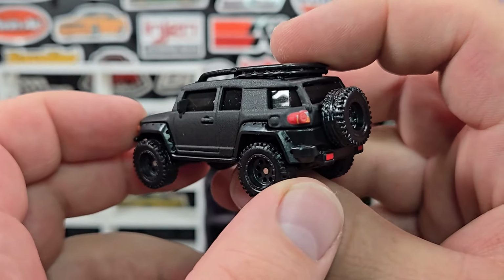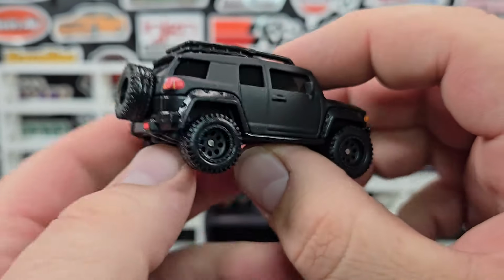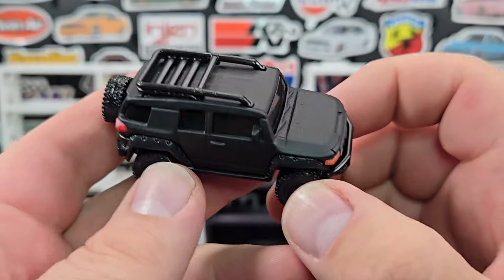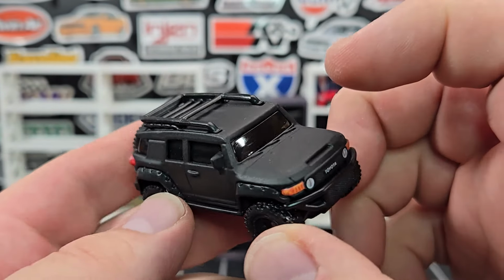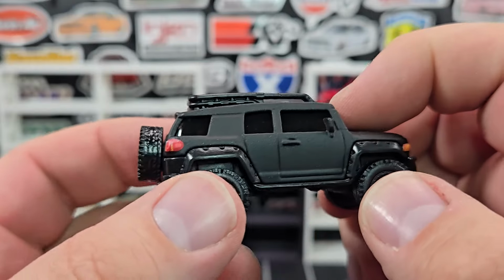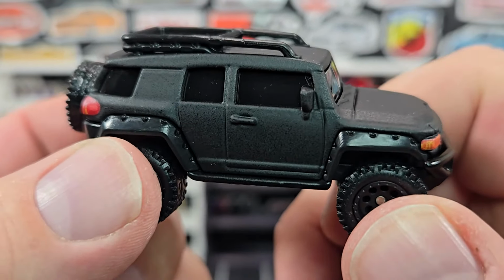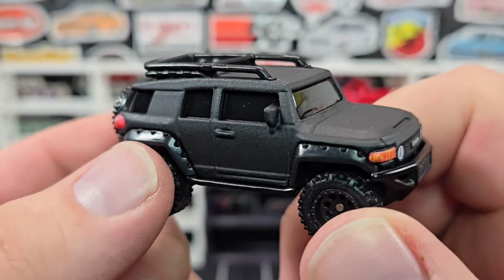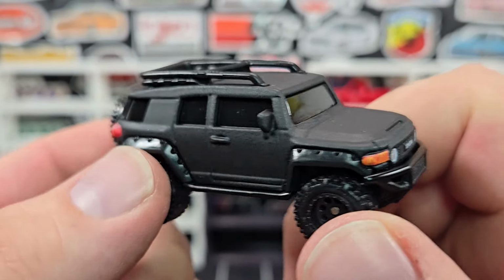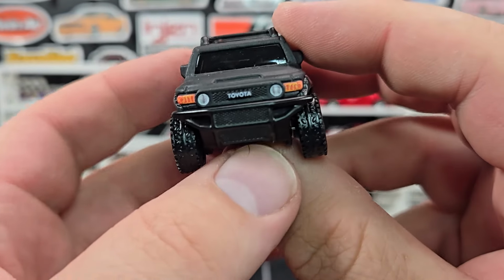Taillight prints look pretty good. So prints on that look pretty good. Details around this side, again, matte black all the way around. Does have a roof rack on there, which is a separate piece. Super dark window. I don't know if there's an interior in there. You can kind of see through the window, but there does not appear to be an interior in this model. So maybe that's a little bit of cost cutting, which is unfortunate, especially for a premium model.